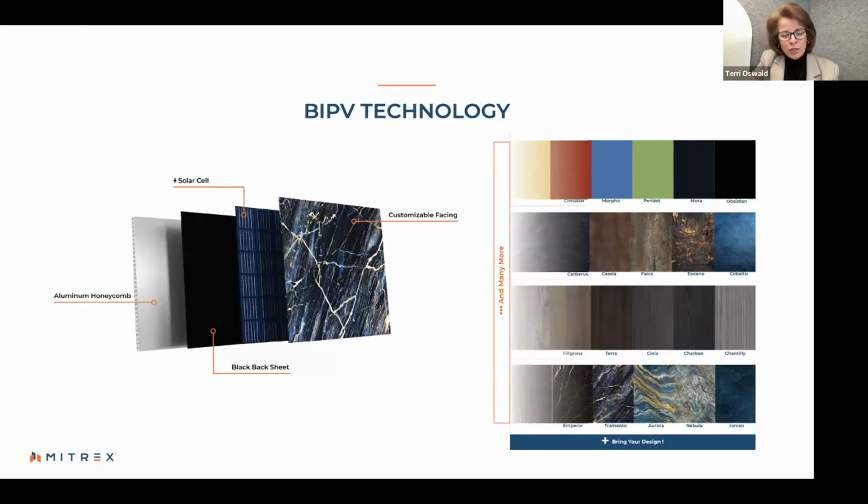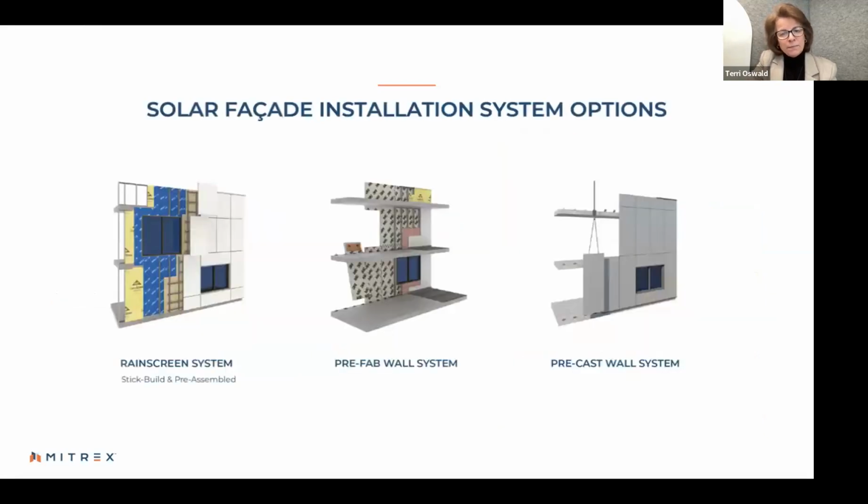It's hard to say which color produces what because there's thousands of possibilities, but there's two very simple rules when dealing with BIPV technology. And that is, number one, the darker the facing color, the more power it will generate. And second rule of thumb is that even the lightest color, like white, will generate 8 watts of power per square foot. So you run the gamut from a minimum of 8 watts up to a potential 19 or 20 watts per square foot of power.